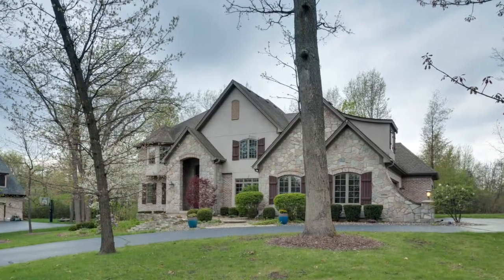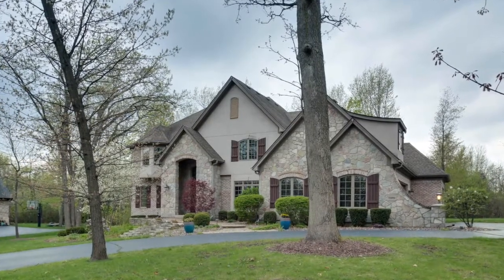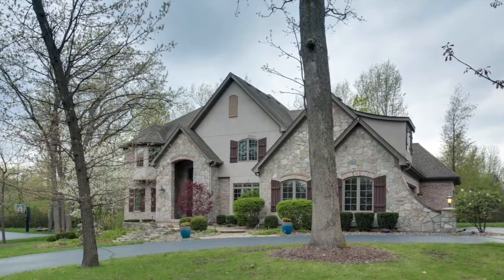extensive exterior lighting, and high-end professional landscaping by Breezy Hill.